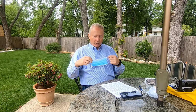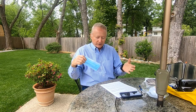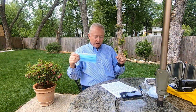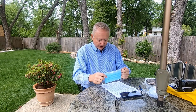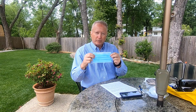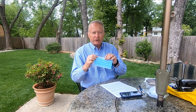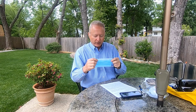Now, by design, it does not filter or block very small particles in the air that may be transmitted by coughs, sneezes, or some medical procedures. Surgical masks don't provide complete protection from germs and other contaminants because of the loose fit. They're not intended to be used more than once. However, you can decontaminate these for use in public, where it's not so much splashing and liquids sprayed at you.